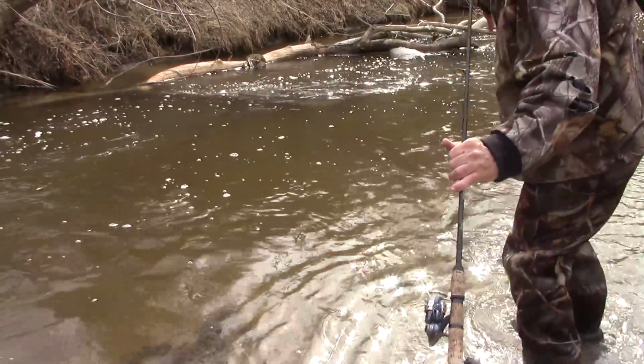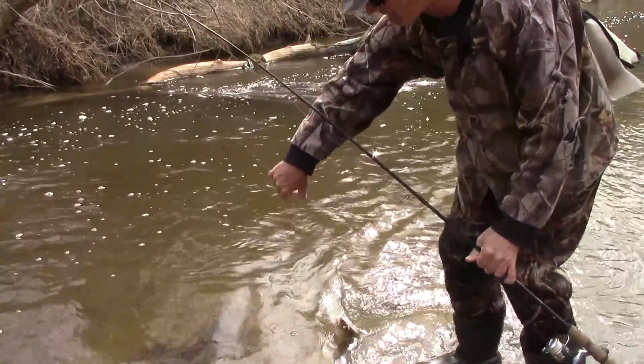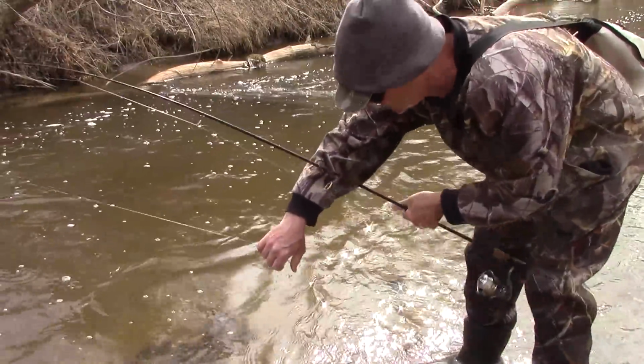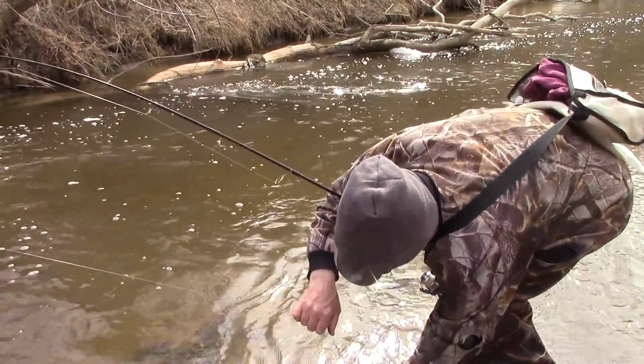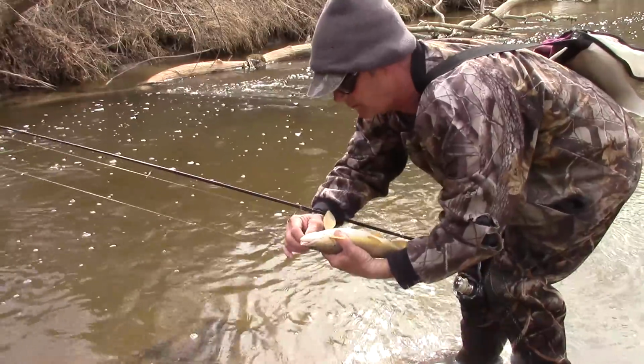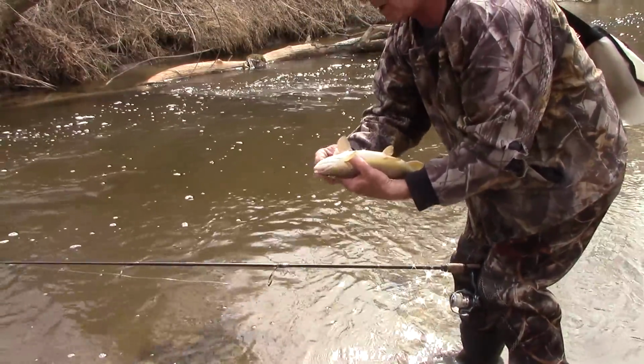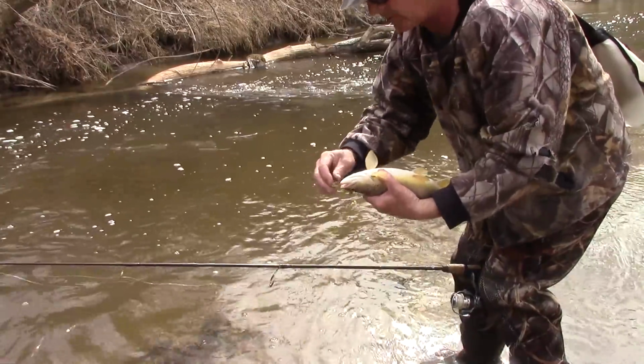Look at the size of this guy in these small rapids. I just had a small one hit there too. Look at how fat this guy is. Oh, is he a nice one? Oh, is he really? He's feeding real good. Now let's see how we get him off of there. Oh, untie this guy around the line. There we go. He came off.